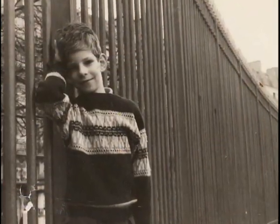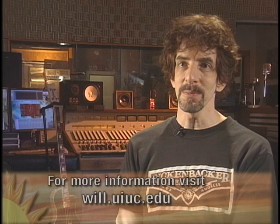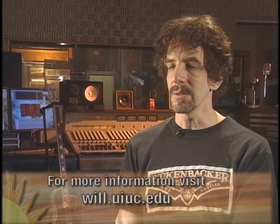Also, when I was 8, my parents gave me a little tiny battery-powered reel-to-reel recorder. I would spend hours recording things and speeding them up and slowing them down, cutting the tape up, taping it back together. That's pretty much what I do now all day long, record stuff, play it back, move it around, and I still take as much delight in it as I did then.